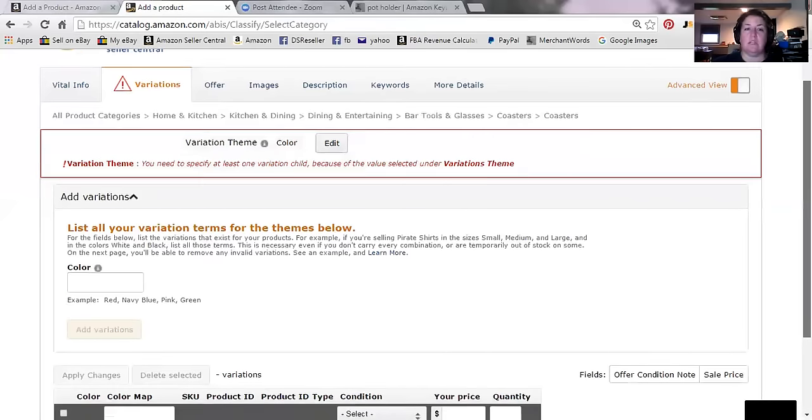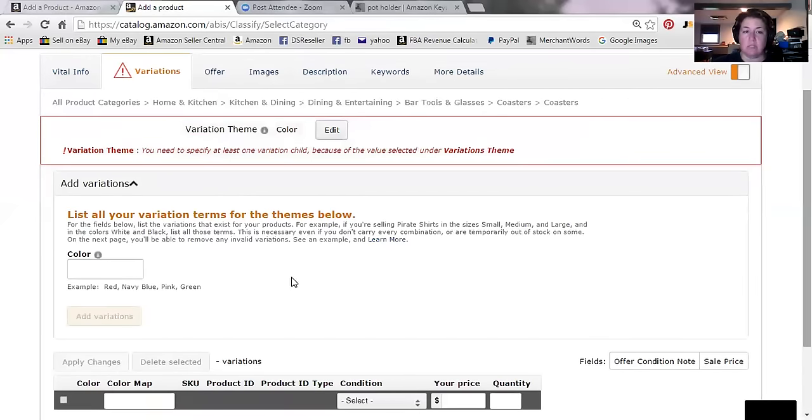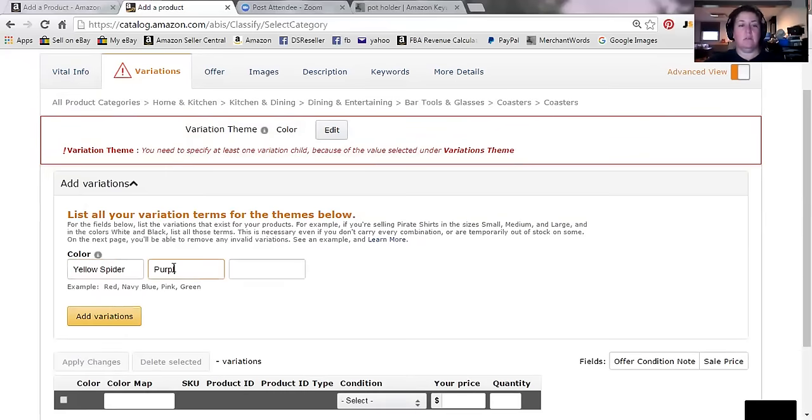Now, you need to tell it at least one variation, one different color that you're going to use. And I have 3 here. So I'm actually going to say yellow spider. Purple skull. Normally you would just say purple, green, whatever, but these variations, there's a purple skull, there's a purple cemetery, there were a couple different ones, I couldn't just put one. So I'm actually going to put these as the variations.